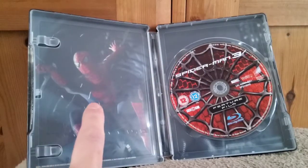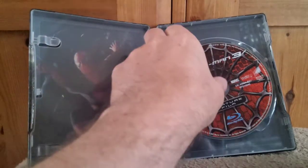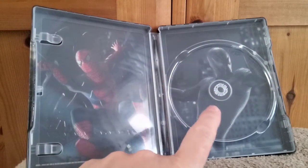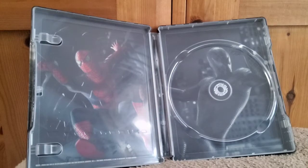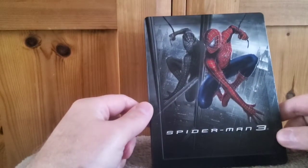And then on the inside, we've got some nice artwork here of Spider-Man. Take the disc out. And then again, that image of him when he's got the black suit. So yeah, lovely Steelbook from Zavvi.